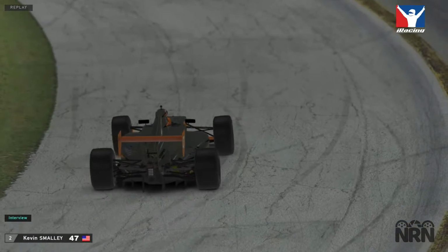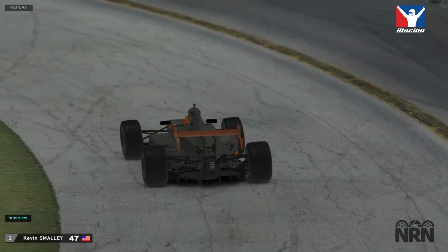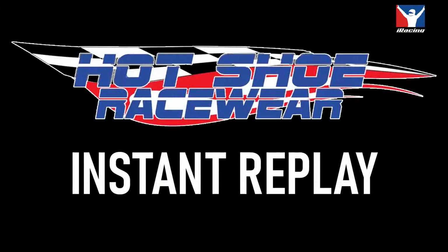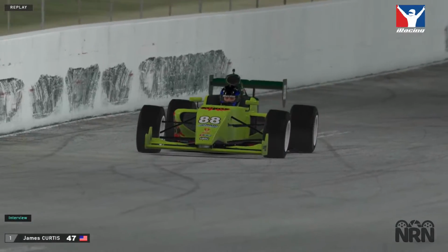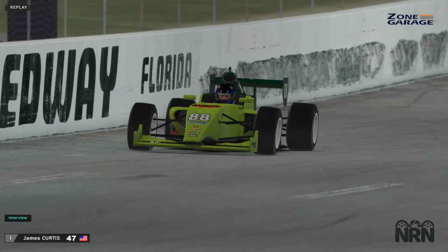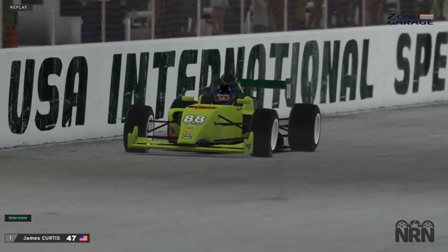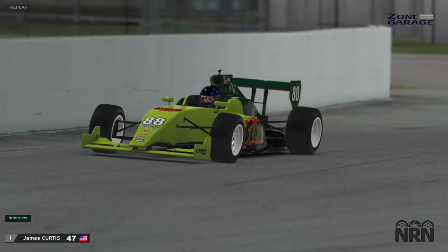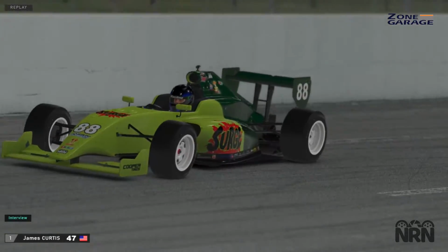There's Kevin Smalley, but now we got to get the man of the hour here into victory lane. James Curtis, we talked to you earlier in the race about the issue you had taking the penalty off of pit road. How insane was it driving through the field here on what a lot of guys have so far described as a one-groove racetrack?